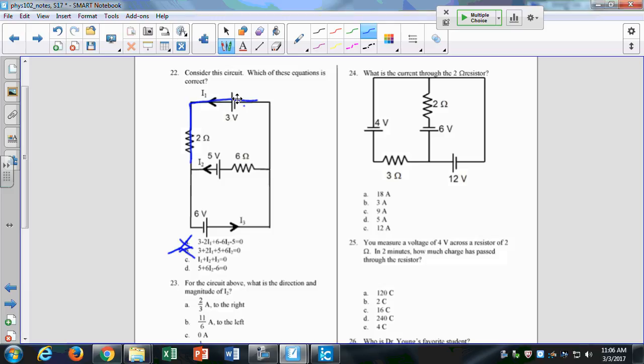I1 plus I2 plus I3 equals 0. Here, I1 and I2 are coming into the junction and I3 is going out of the junction. So it should say I1 plus I2 equals I3. Incoming currents equal outgoing currents.